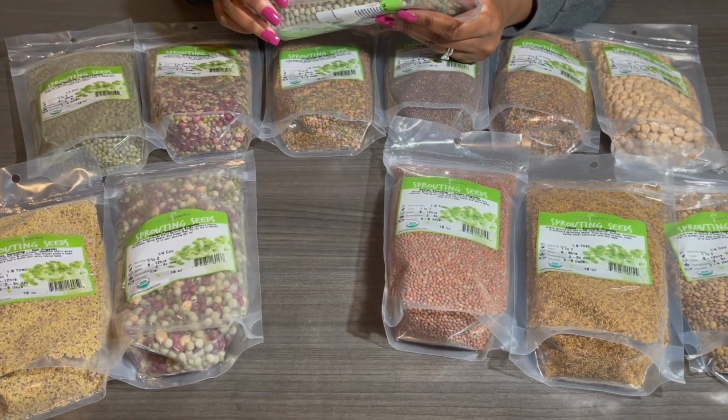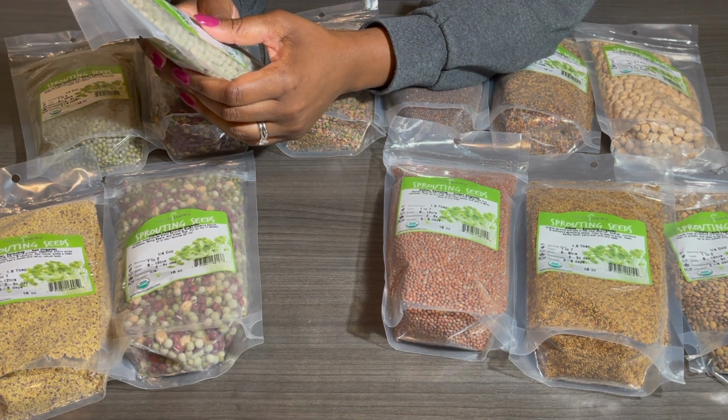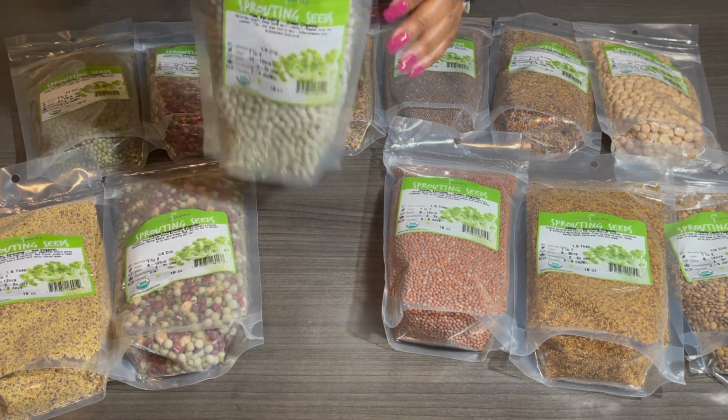Okay, next we have green peas. Sprouted green peas taste as if freshly harvested from the garden. They are also rich in anti-inflammatory and antioxidant nutrients. Harvest in 2 to 4 days.